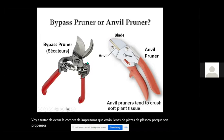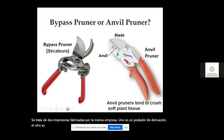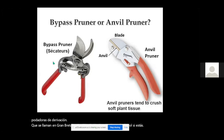These are two pruners made by the same company. One of them is a bypass pruner. The other is an anvil pruner. And they both look pretty much alike, except that there are some very big differences between those two types. Number one, the bypass pruners are called in Great Britain and France, sécateurs. If you're looking for pruners online and you're shopping in the United Kingdom, you want to make sure that you're Googling for sécateurs and not bypass pruners or bypass shears.